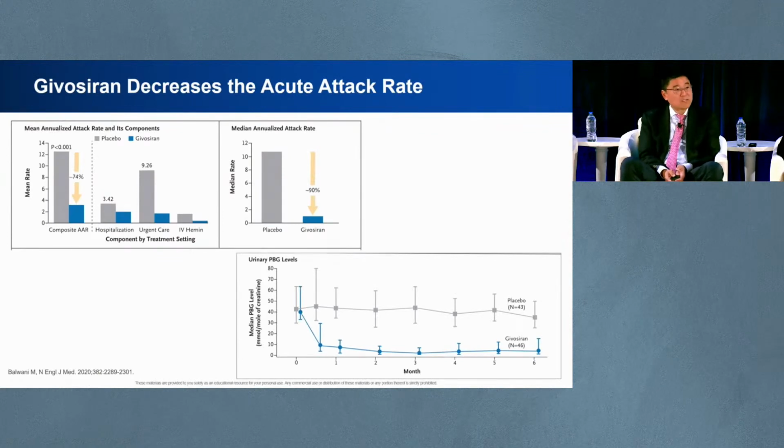It decreases attacks. What I'm showing you on the top here are mean and median annualized attack rates. This study was done in patients who average more than 10 attacks per year. And with this medication, givosiran RNA interference, it decreased their attacks by 75 to 80%. That reduction was sustained long-term in the open-label extension and follow-up studies, when we have more than 5 years of data now on those patients.